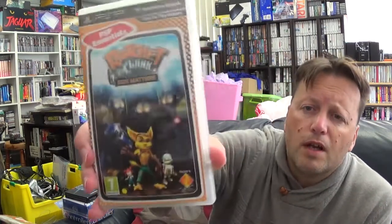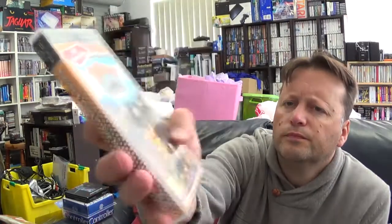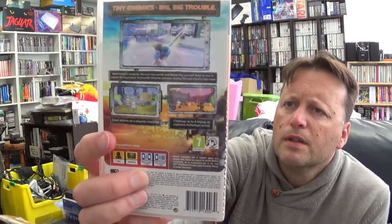There's a PSP game in here as well. Now, I believe I definitely don't have this one either, and this is supposed to be quite a good game. It's Ratchet and Clank. Now, which one is it? Size Matters. I'm not sure whether that was the first one or not. It's the Essentials version, it doesn't matter.